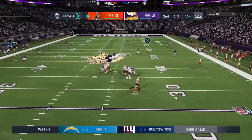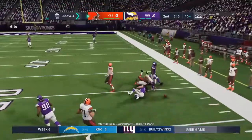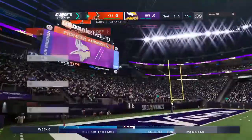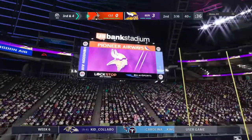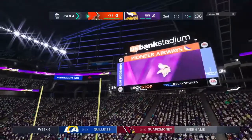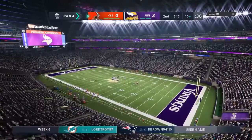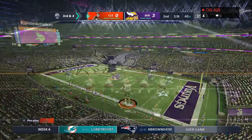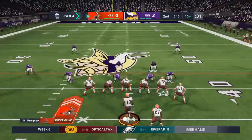Operating from the gun. Love eluding the pressure right. And this one incomplete. Too much contact to hold on to that one, and it's 3rd down. Well, he certainly did a nice job improvising there, extending the play, hoping someone would come open downfield, but they never did. Now they face a 3rd down and 4 after that incompletion on 2nd down.